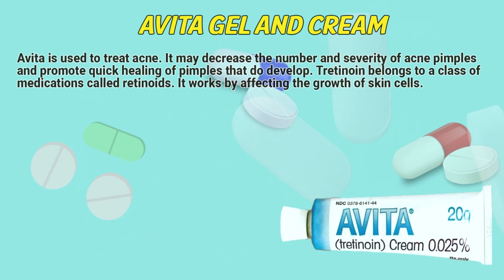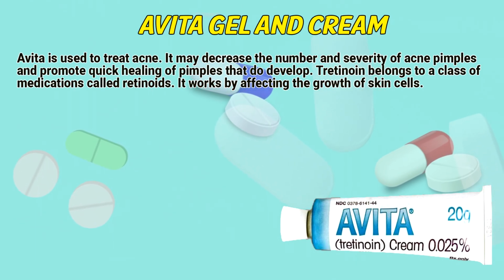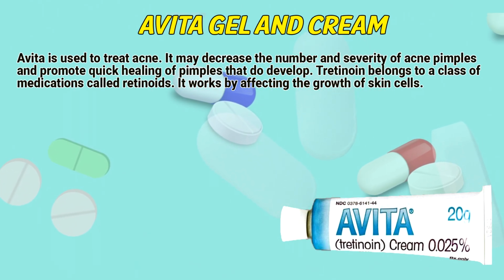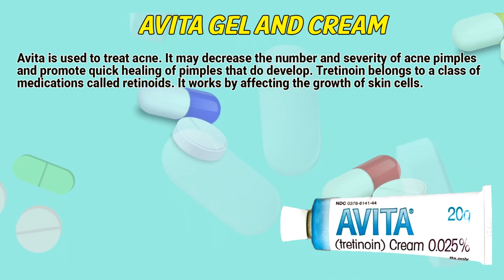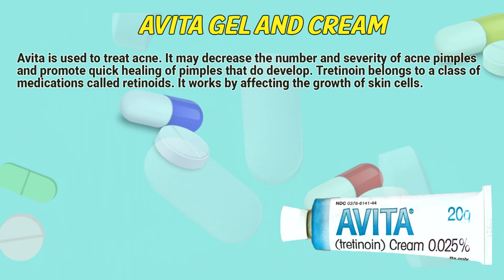Avita is used to treat acne. It may decrease the number and severity of acne pimples and promote quick healing of pimples that do develop. Tretinoin belongs to a class of medications called retinoids. It works by affecting the growth of skin cells.